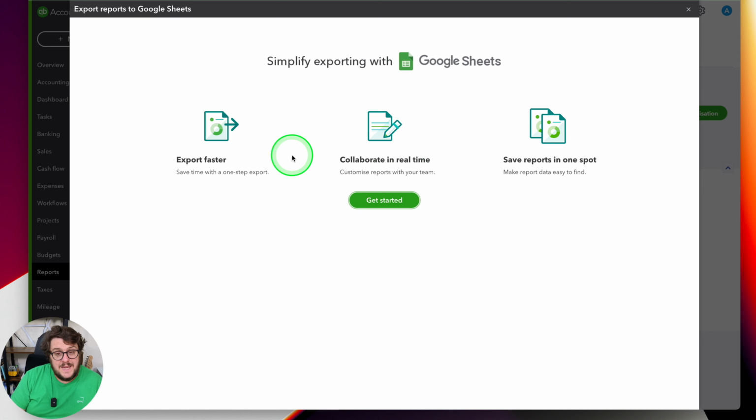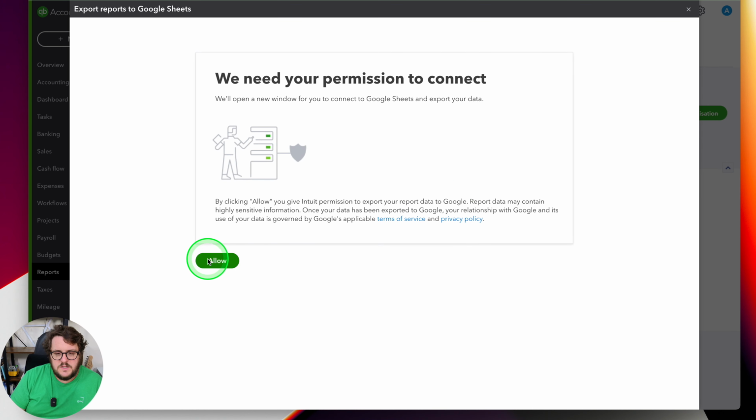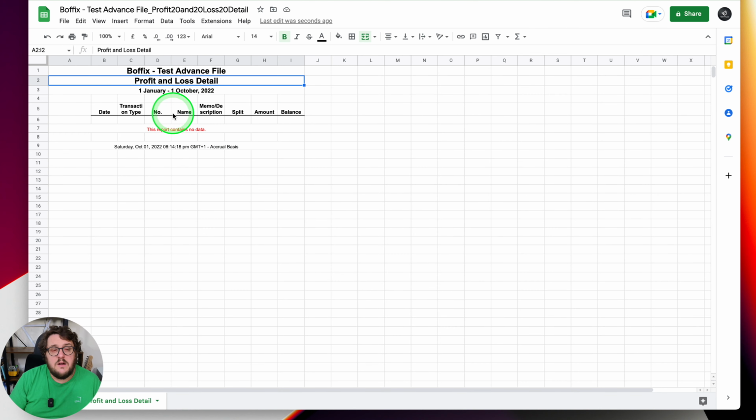Customize reports with your team so they collaborate in real time, and save reports in one spot, make reports easy to find. Let's get started. We need permission to connect, so I'm just going to allow that. Let's actually put some data in to make this worthwhile. Oh, it's come through anyway. But as you can see, this has now come through.